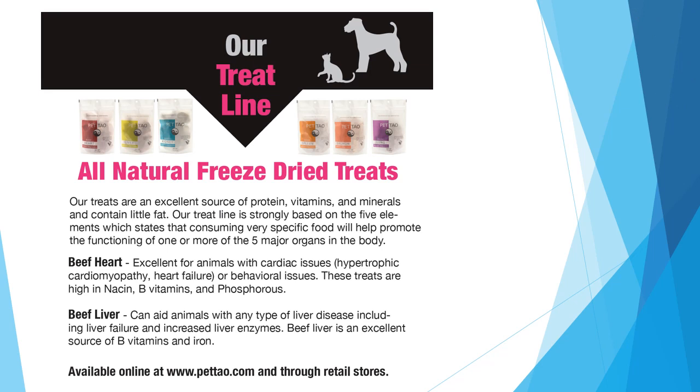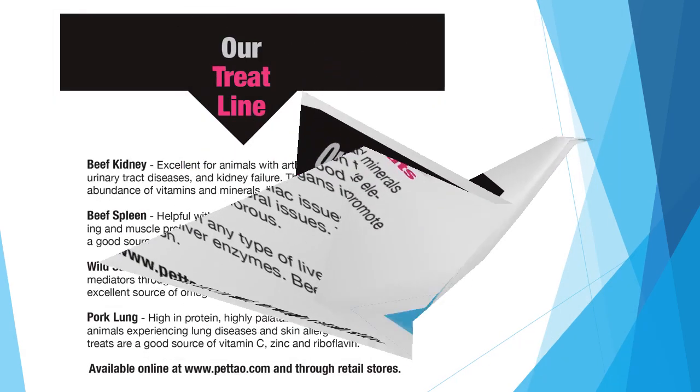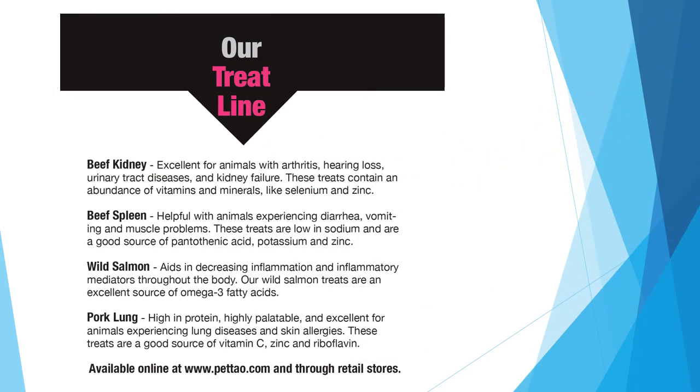Based, like I said earlier, on the 5-element theory, we've got beef heart, and that's for dogs that have heart disease. Liver treats are for liver disease, high liver enzymes. Kidney works and helps dogs with kidney disease and dogs with arthritis. Remember, in Eastern medicine, the kidney controls bone. It also controls hearing. So dogs that lose their hearing when they get older, kidney treats are just what they need. Spleen. The spleen in Eastern medicine is kind of a misnomer because the spleen is actually the stomach, but we call it the spleen, and so the spleen treats are indicated for any dog with diarrhea, vomiting, GI disease. The wild salmon, that really doesn't fall in an element, but we do have it in our treat line, so it doesn't really correspond. And then pork lung. Dogs with asthma, bronchitis, lung problems, they're ideal for the lung treat.